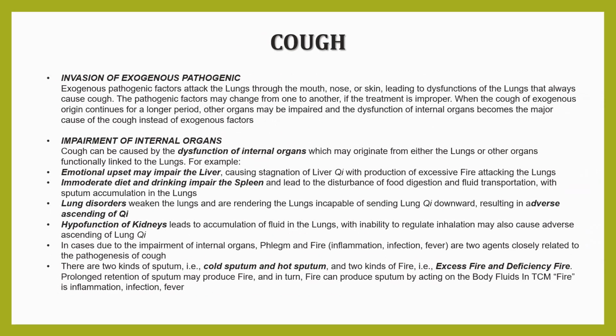Let's also discuss coughing. So the invasion of the exogenous pathogenics. Exogenous pathogenic factors attack the lungs through the mouth, nose, or skin, leading to dysfunctions of the lungs that always cause coughing. The pathogenic factors may change from one to another if the treatment is improper. When the cough of exogenous origin continues for a longer period, other organs may be also impaired, and the dysfunction of internal organs can become the major cause of the cough instead of those exogenous factors.